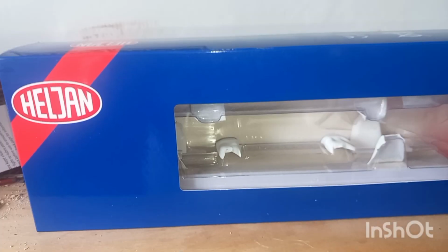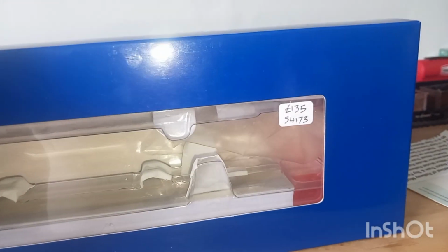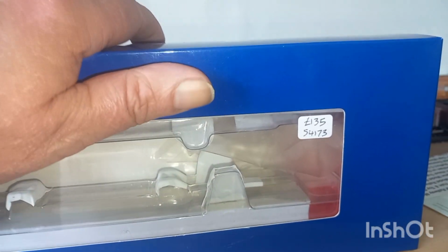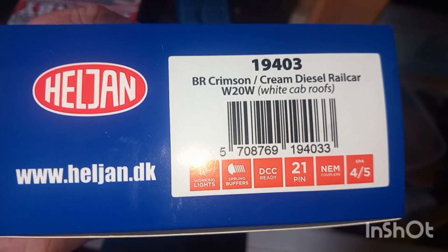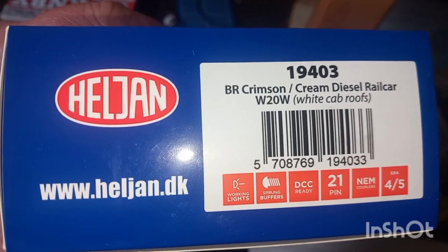Alright. Now we're on to the second loco, which is a Hellion job. My wife paid £135 for this off the same seller at the show. And I'll show you what's on the box. A BR Crimson diesel rail car. That's the number, that's all the gubbins to do with it.